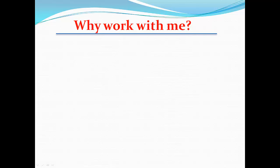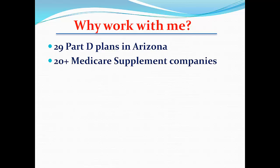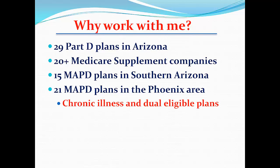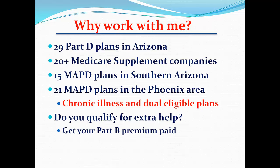If you're feeling a bit overwhelmed by all of the choices you have for your Medicare coverage, don't be. I work with doctors and lawyers who are also confused by all of these choices. And there are so many options that it certainly is going to be confusing. So that's why you might want to work with a person like me. I will help you sort through all your choices and help you figure out what the best coverage is for you. And I will even help you qualify for extra help if your income is below a certain level and you qualify to get help with your Part B premium and with drug costs.